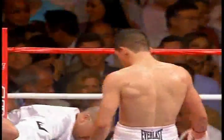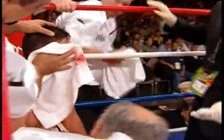You know he'll never let the corner stop it, but they should. Yeah, they're getting close to stopping it.